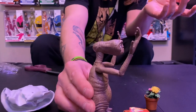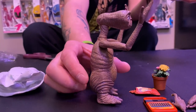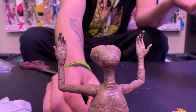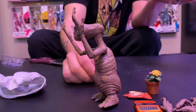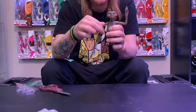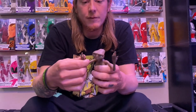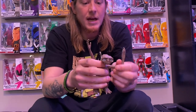This is pretty nice, though. Again, it's just regular E.T., nothing crazy, but it does look like E.T. His face is creepy. He does have movement, which is nice. Only thing, I wish they would have given him some better hands to hold stuff. But as you can see, he's going to be the same, except I can actually move these without snapping them, which is awesome. You know, you can do the YMCA.